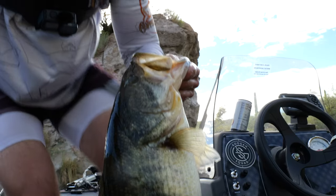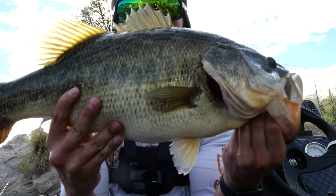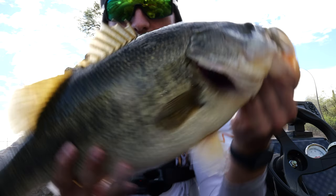All right, y'all, so I forgot my tripod, so I'm using my fishing bag to prop up the camera right now. We're gonna show off this 6.23 pounder and get her back in the water as quickly as possible. These big fish you wanna take care of, so let's show that bad boy off. All right, y'all, check this out. Absolutely a behemoth. This is what I'm talking about.